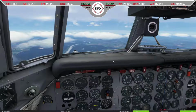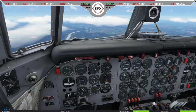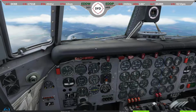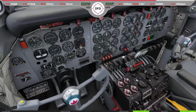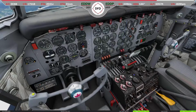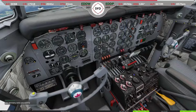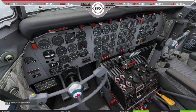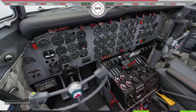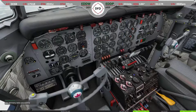Alright, so 700 feet to go. See, the ILS is coming in now, so if we turn over to nav2, we are 35 miles from the airport. 500 feet to go. Start easing off our descent. Should be good.